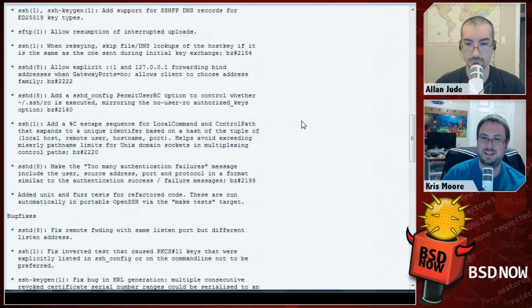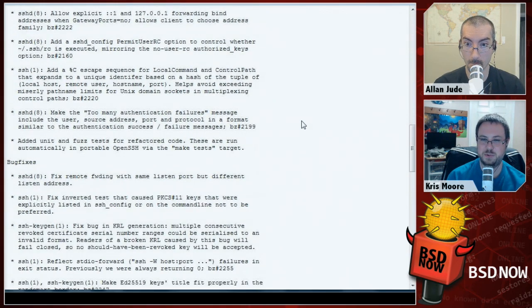Okay, SSHD, it says they allow explicit ::1 and 127.0.0.1 forward bind addresses when GatewayPorts is set to no, which allows clients to choose address families. That's cool. Let's see, we got an sshd_config option, PermitUserRC, to control whether the local ~/.ssh/rc script is executed, mirroring the no-user-rc authorized_keys option. So that you can set that server wide. That's useful, yeah. Yeah, definitely. Let's see, they added a %C escape sequence for LocalCommand and ControlPath that expands to a unique identifier based on a hash of the tuple of localhost, remote user, hostname, and port. It helps avoid exceeding miserly pathname limits for Unix domain sockets in multiplexing control paths.